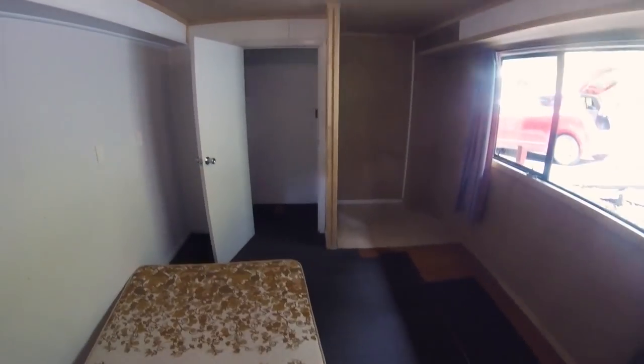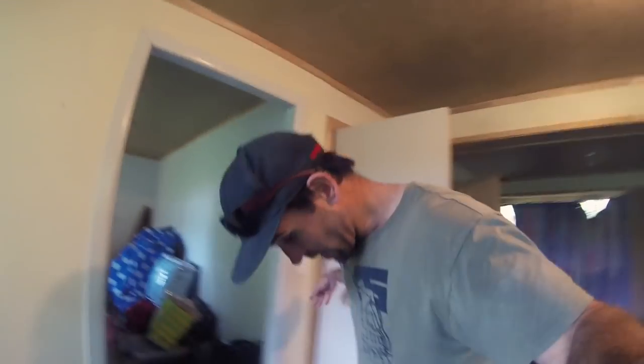Sorry, the lights aren't going to do bugger all for you. But yeah, this is the new home. We're now officially residents of the Bay of Islands. We've been very unsure about this purchase and our living circumstances the last couple of months, so I haven't really touched on it a hell of a lot, but this is where we are.